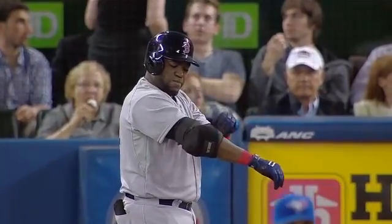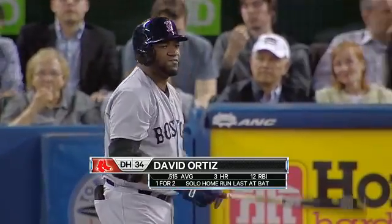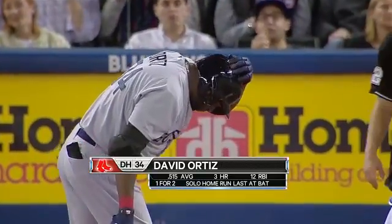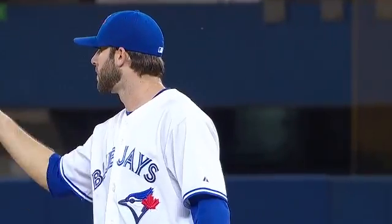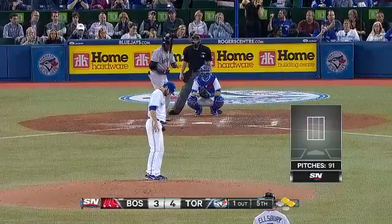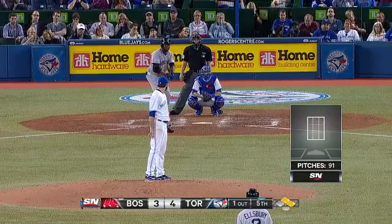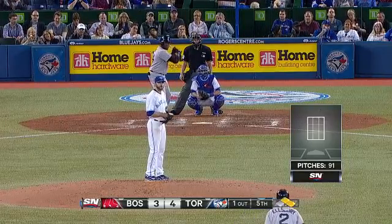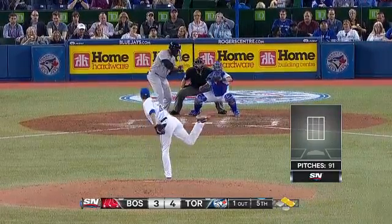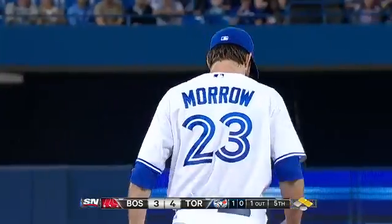So David Ortiz has been an RBI machine since he's rejoined the Red Sox. Homered in his last at bat, a deep solo shot to center. Blue Jays can't play in that exaggerated shift now. They have to keep the infield in a more traditional alignment. Ellsbury at second. Morrow misses with the first pitch.